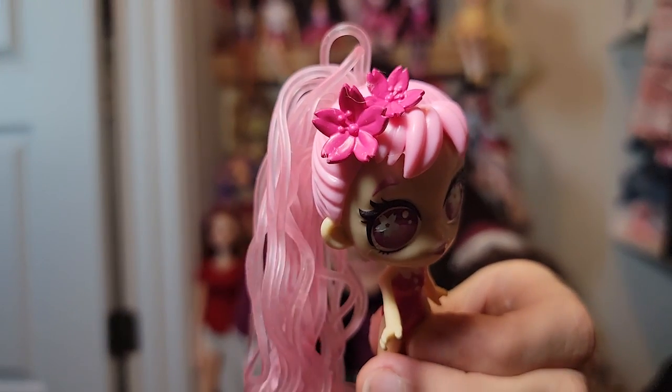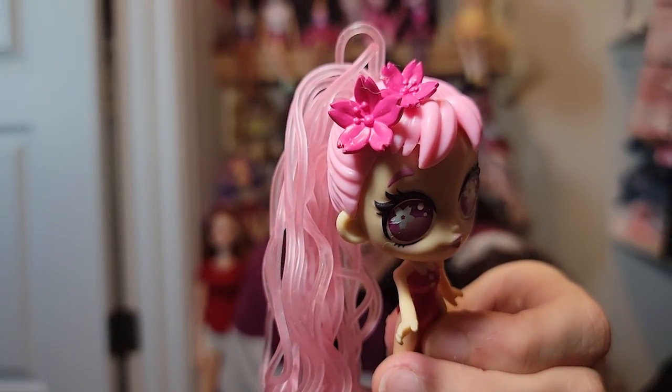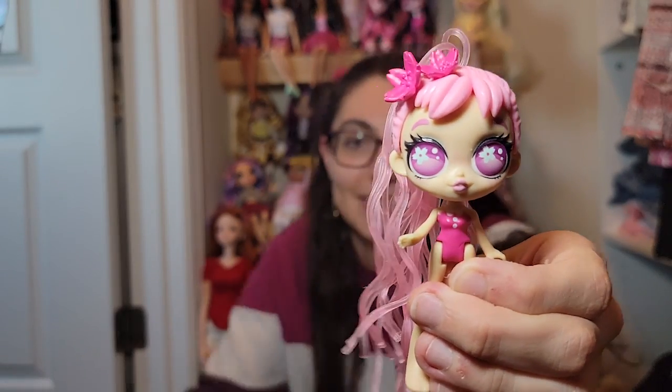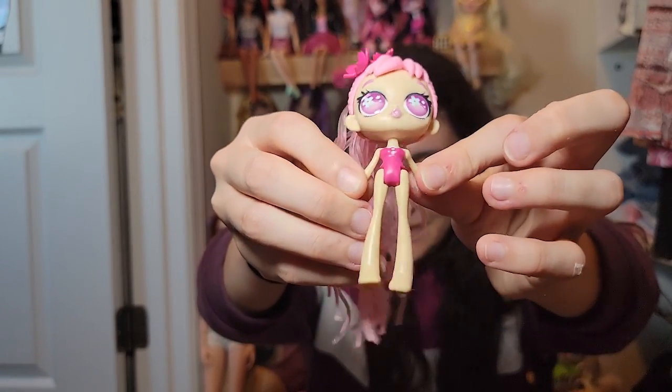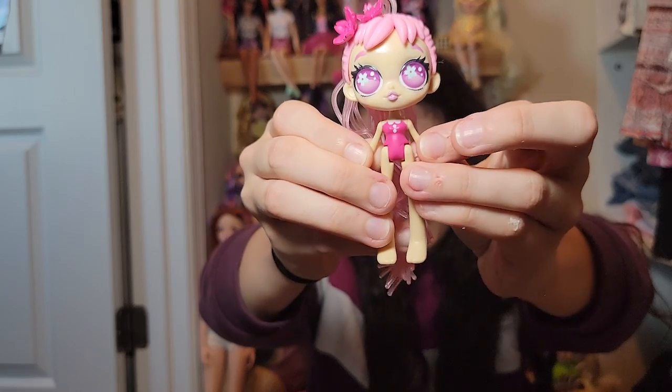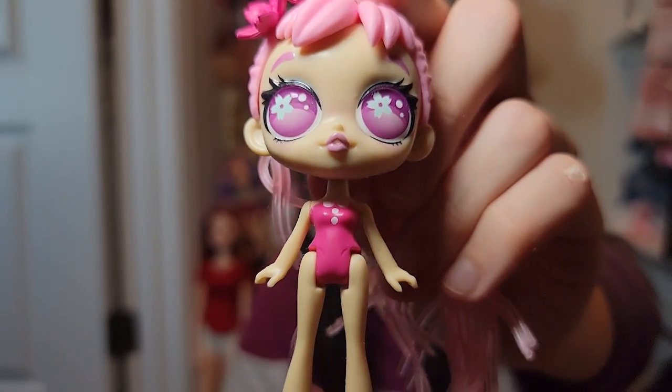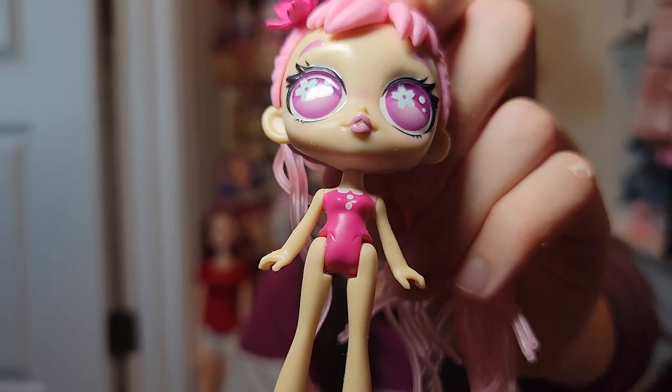And she also has two darker pink sakura blossoms in her hair there, which just adds to her cuteness. And then she's wearing a molded, painted on pink bathing suit. It does have little white buttons kind of hiding there and a little collar. That's basically everything about her as she comes directly out of the packaging.